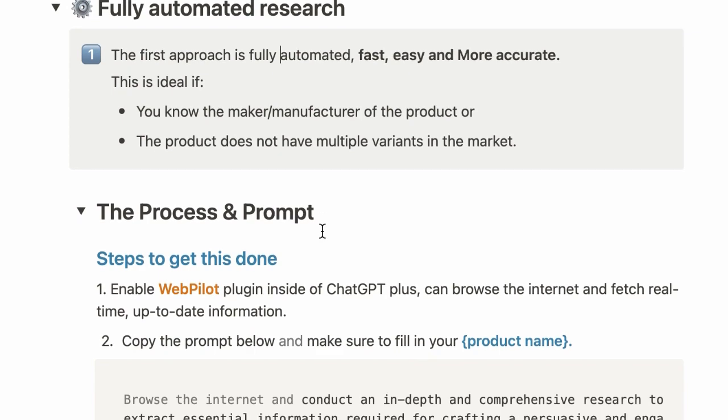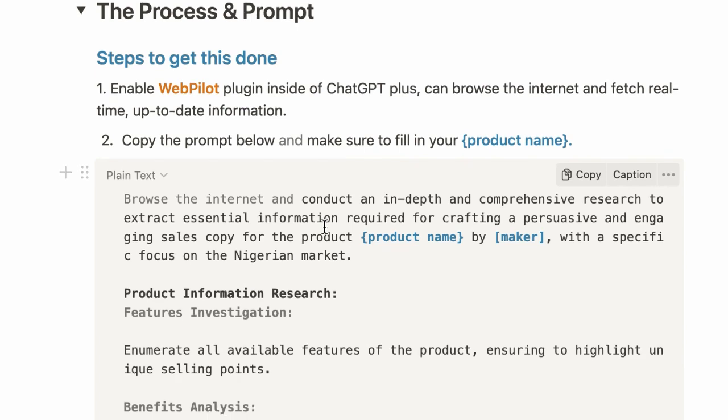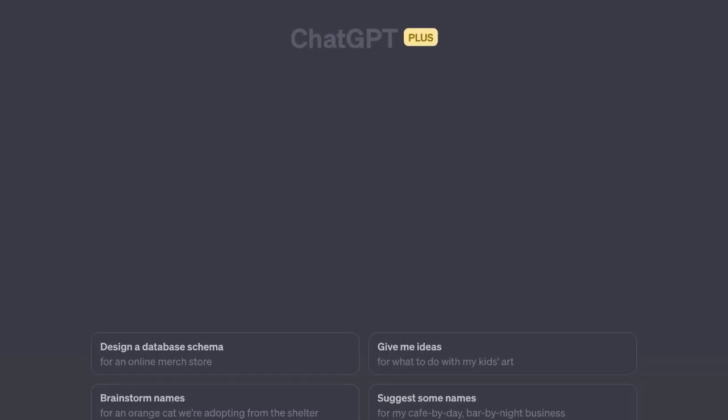So all you need to do now, listen, you need ChatGPT Plus for this particular approach. Now hold on, this is why it is faster. Do you get it now? But as I've said, I've created this to accommodate everybody, even free users, and you still get almost the same result. So all you need to do is copy this first prompt. What we are currently doing now is market, product, and customer research. So just copy this. Now you come to your ChatGPT.